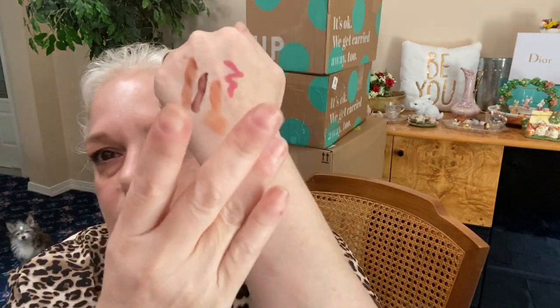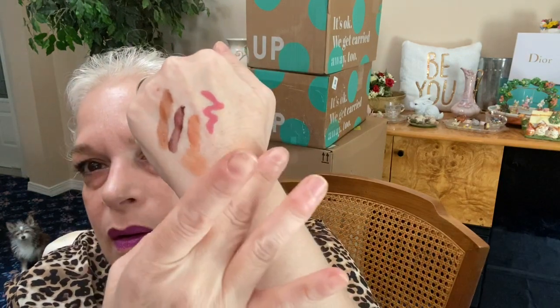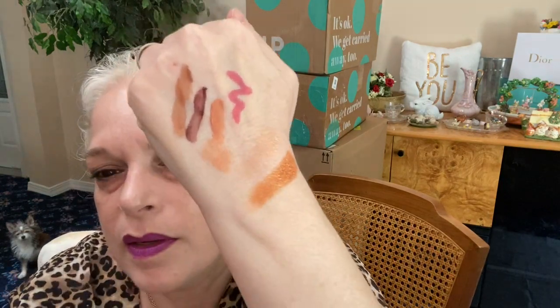So here's the powder. Seriously? Look at that with just my finger. How I just defined my face, right?